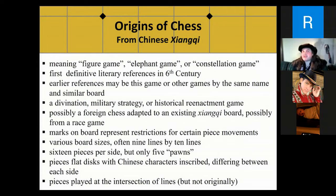And what is actually very interesting is some of the oldest of the Chinese variants, we can speculate what they were like because of Japanese chess. So in Chinese chess, we know it arrived around the sixth century. So it was definitely there about the same time, just shortly after it was created in India. It is also a divination and military strategy game.